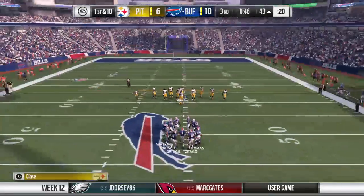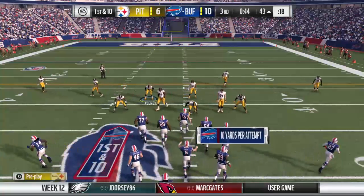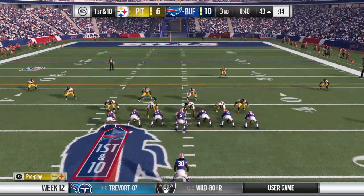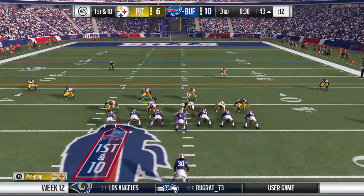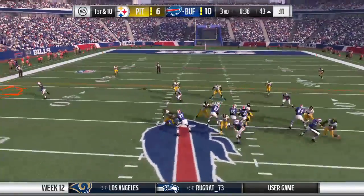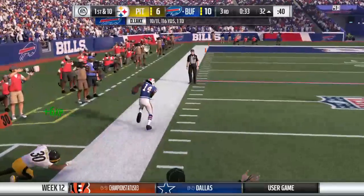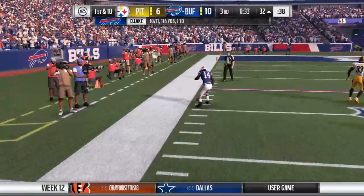Final minute now of the third quarter. Here we go now. Green, 39. Green. On first down, he'll drop to throw. He's got Watkins on the out route. They pick up 12 on the play there, and they move the chains.